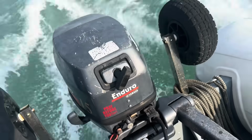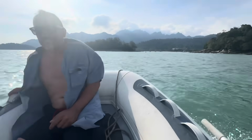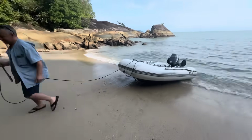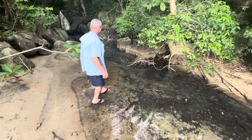All right, we got the motor running good, and this thing is awesome. 5:30, we got the dinghy going. We found a little private beach. Just testing it all out. You're going nowhere now, right? Justin, yeah.